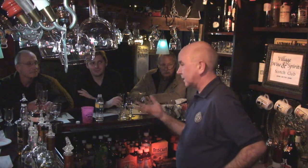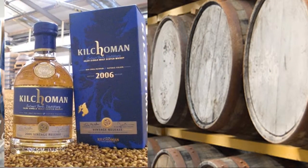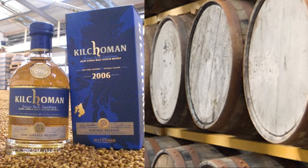So this is a 5-year-old whisky. It's about the oldest whisky we have available at the moment, and as I say, it's exclusive to the guys here. So if you get a bottle of this, the only place you'll get it from is the US. Okay, and that's from a sherry vat.